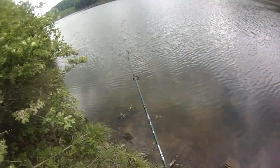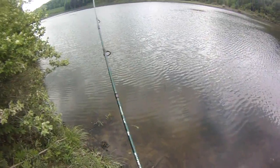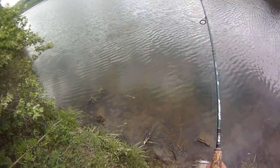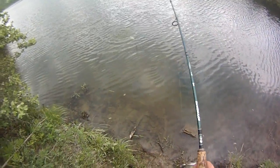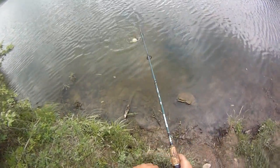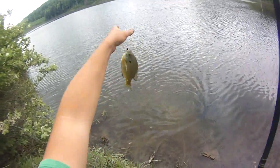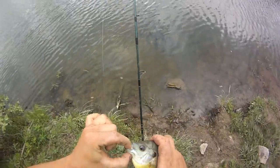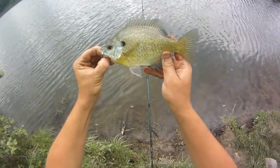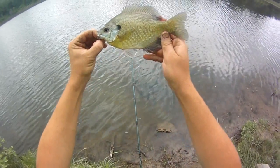If you're wondering what this pink thing on this line is, it's a slip knot. So I can change this pole back and forth between a free line and a slip float rig once I'm done fishing for these edge fish here. That knot right there. It's a decent one. Probably 8.25, 8.5.